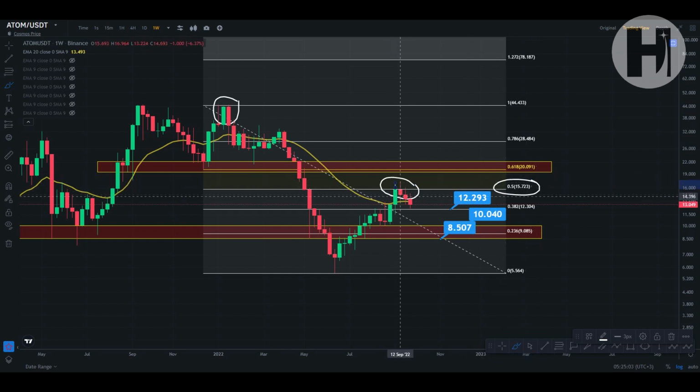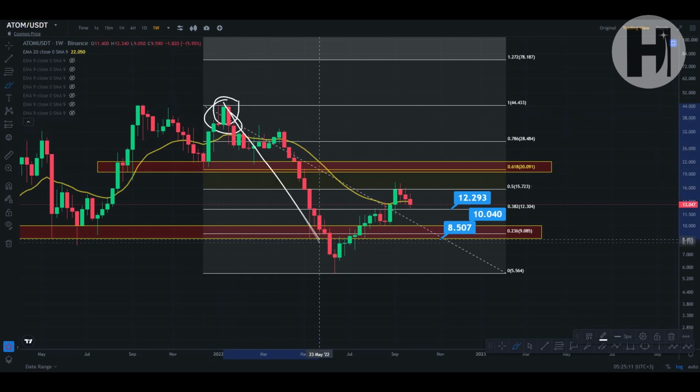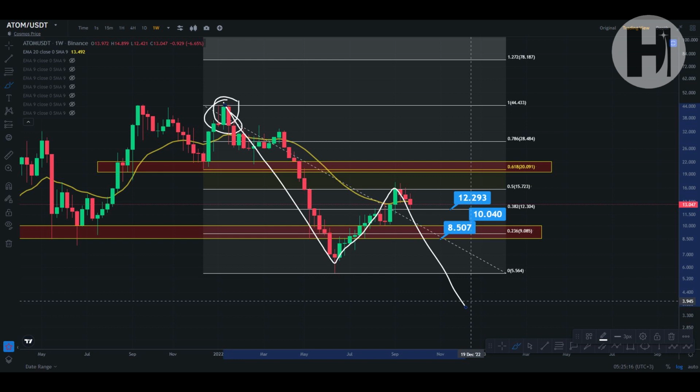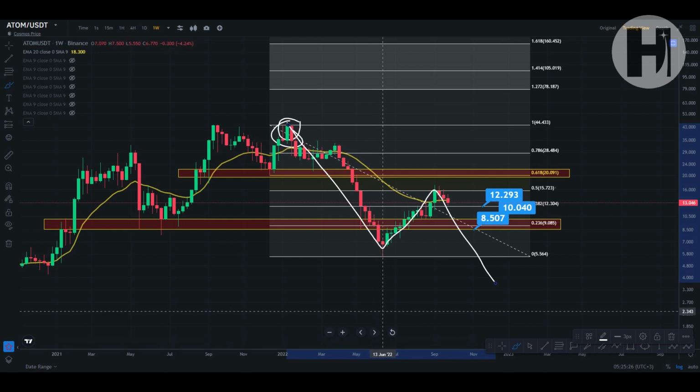We wicked into the golden ratio, which is closer to $20, and we got rejected from there. So essentially what happened is you print a high, you come back down, you retrace to the golden ratio, and then you print a lower low. We just talked about this in the beginning of the video, so this could very well happen, right? And this is the weekly chart, keep in mind. So the higher the time frame, the more important the pattern is.